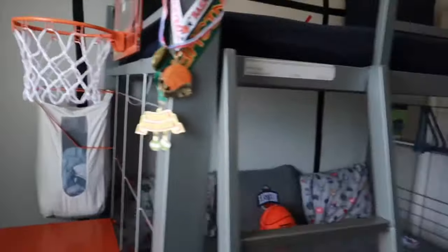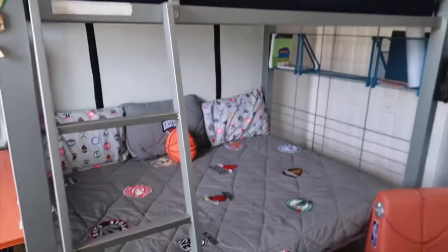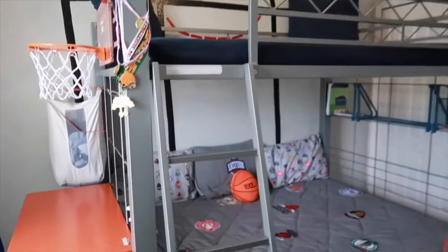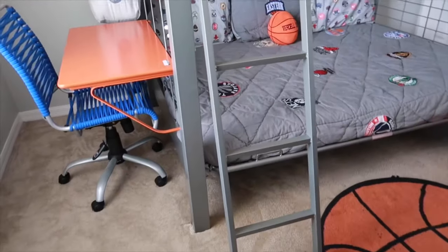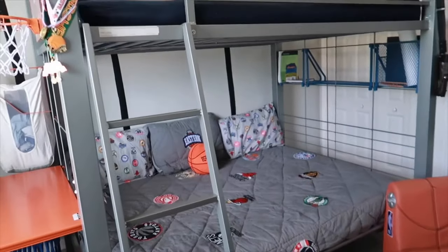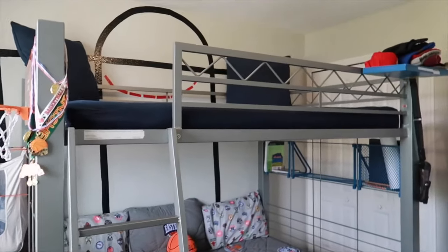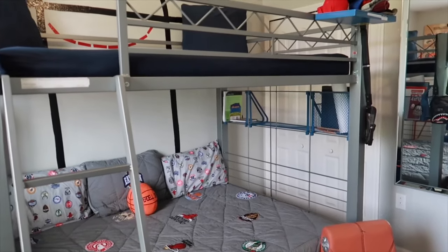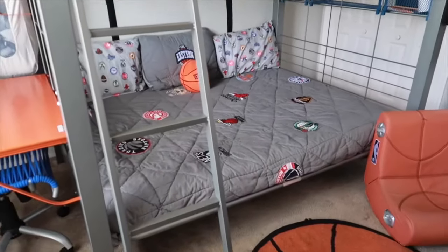And this bed, guys, is from Rooms to Go. It's kind of really big for this room. But when I found out that I was moving, I just went and ordered this bed. I didn't do any measurements. I knew that my son had to have this bed.